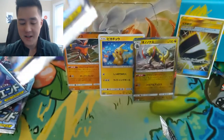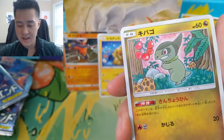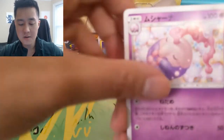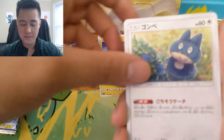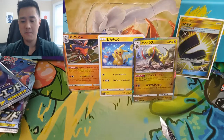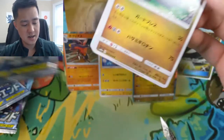Alright, this is a very exciting time in Pokemon. I feel like I talk about it a lot, but Detective Pikachu came out. A lot of hype around that. And then now we got GG End. Unbroken Bonds is going to be a huge hit, I feel like. Feel like after Team Up on the English side, Pokemon in general has a lot of wind in its sail. That, yeah, just a lot of hype.